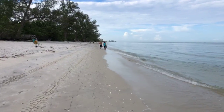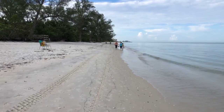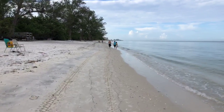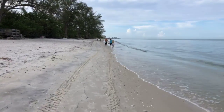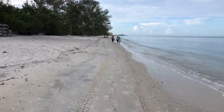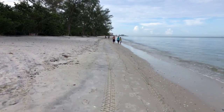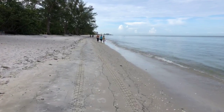Really easy to get to this beach. If you're on I-75, just get off at exit 111, Immokalee Road. If you're on 41, go west on Immokalee Road. Just take Immokalee Road west all the way to the end, and it essentially dead ends at the front entrance to the park there. Couldn't be any easier to get to.